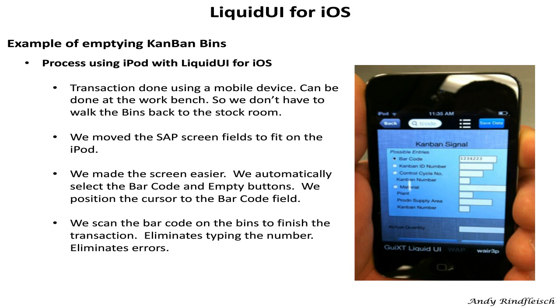What you'll see is that we can now do the transaction with a mobile device, so we don't have to move the bins back into the stockroom. We've moved all the fields into the upper left-hand corner so they fit onto the device nicely. The screen is a lot simpler. We automated selecting the barcode and the empty bins so the user doesn't have to click on that. It was kind of funny. We didn't think of that at first, and what we found was they were actually wearing holes in the screen protector. So we had the Liquid UI click those buttons for them.